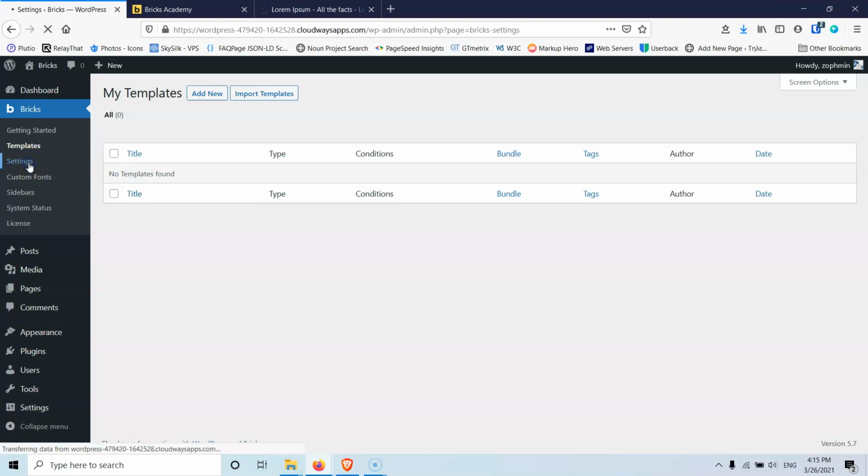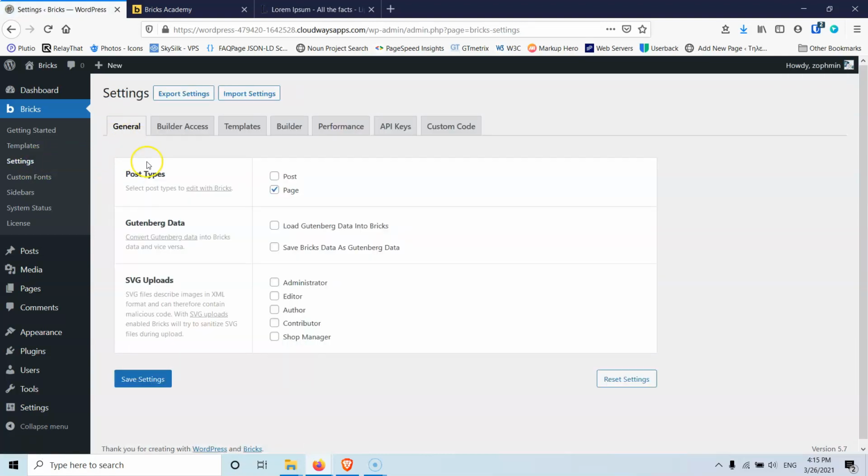Let's go to the settings, and here we're going to see the settings. We have the general, which will tell us where we want this tool to be enabled. So here we have the page. If you are going to create custom post types, you have to select the custom post type in here to include it in Bricks. After that, we have the Gutenberg data synchronizer, which will convert the pages that you have created in Gutenberg into the Bricks builder, and vice versa.